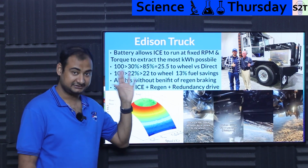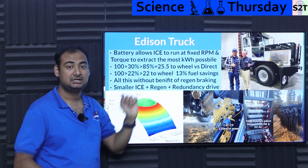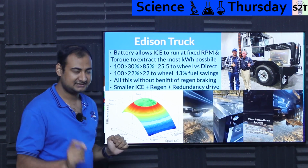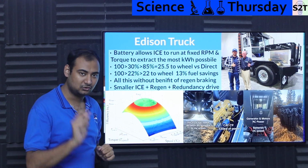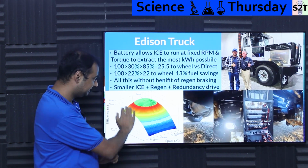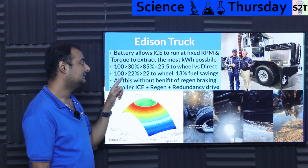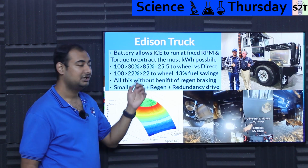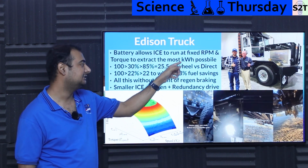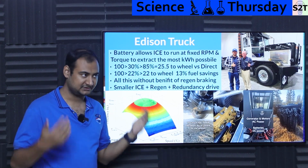So if you have this sort of serial hybrid drivetrain, you have the luxury of running the ICE engine at fixed RPM. Does not matter petrol, does not matter diesel. So you have fixed RPM and fixed torque, because you can load the generator based on your requirement. You go like, hey, only load up to this percent. Whatever the sweet spot, you will design everything so it matches and your engine stays at this sweet spot. What does that mean? That simply means for how many liters of fuel you are consuming, you are getting the maximum amount of kilowatt hour possible.